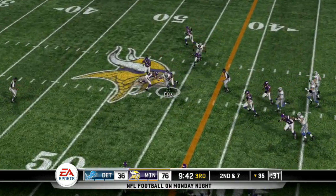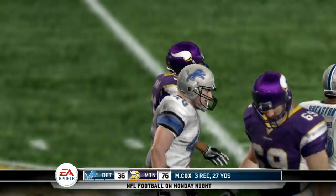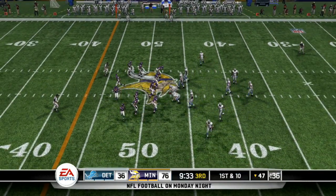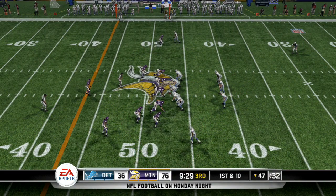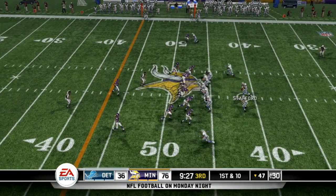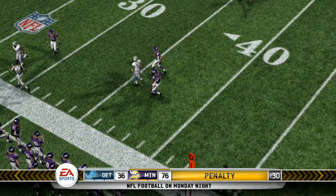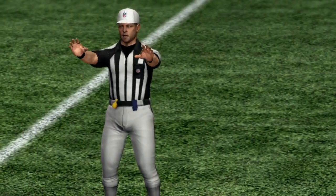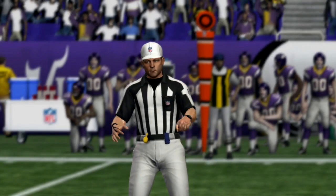Flips it out short. The stop was made by Johnson. Cox makes his 3rd grab. Throws just as the pressure gets there. Not a smart move by the defender. Looked like he might have just been flagged for interference. First down.